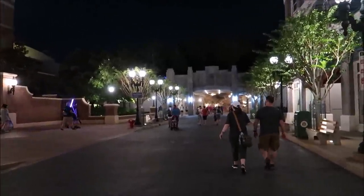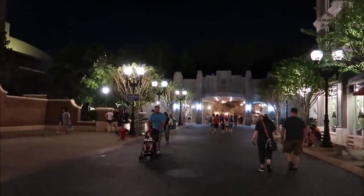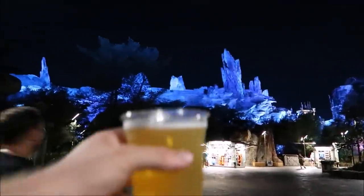Well, this is kind of fun because we're gonna walk through Star Wars Land to get on over to Toy Story Land. I think that's interesting. I love Star Wars Land at night. I mean, this is amazing.